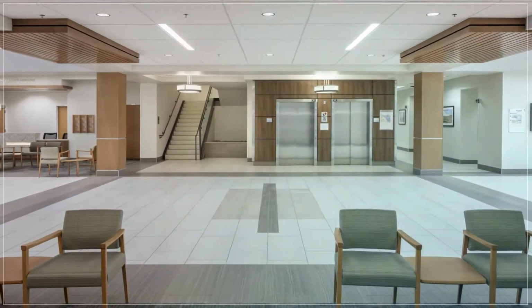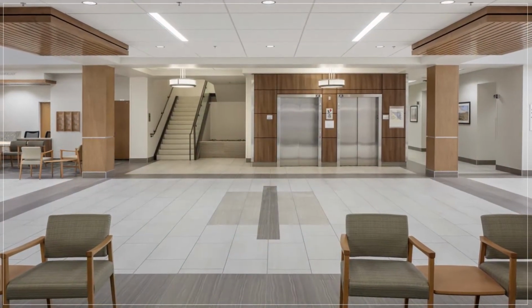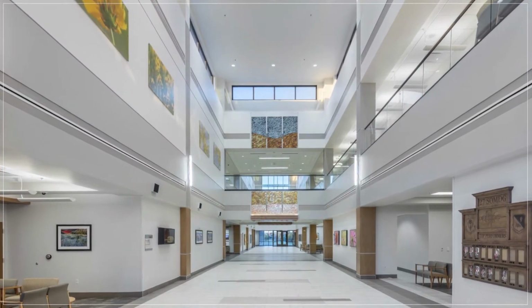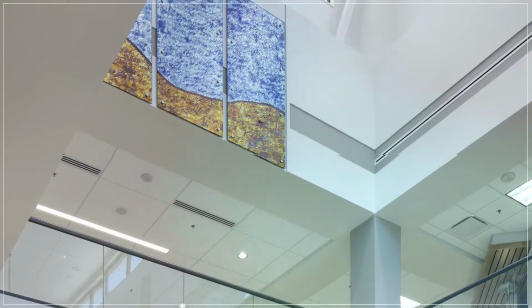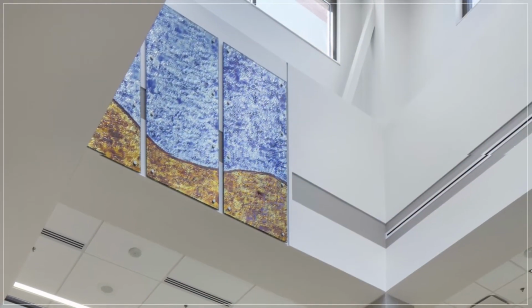The interior features high-quality finishes in a southwestern motif that complements commissioned pieces of art. Finishes selected for the building's main medical mall area included simulated stone porcelain tile and warm wood grain ceilings. High ceilings with clerestories let in an abundance of natural light and connection with the exterior environment.